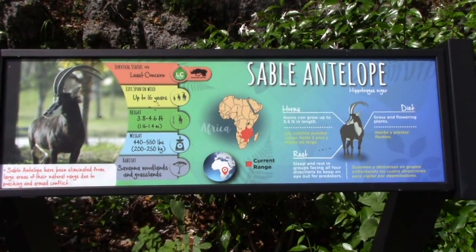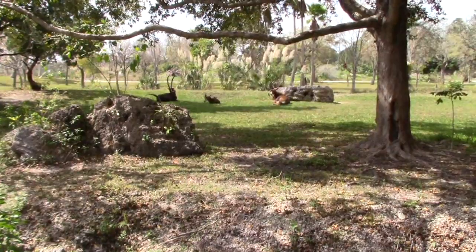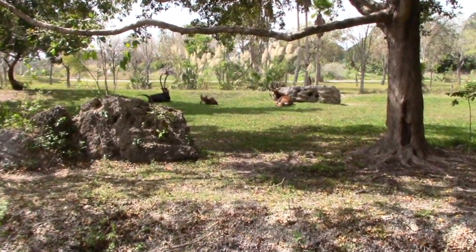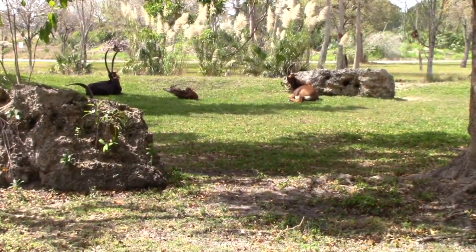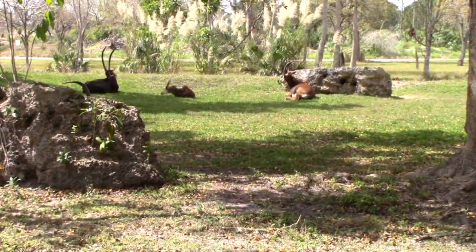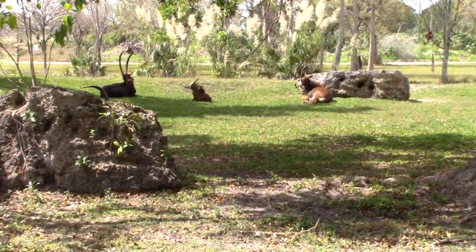Alright, sable antelope. Got some big long horns. I see some horns sticking up from behind the rock there as well. So you're trying to sit in the shade.